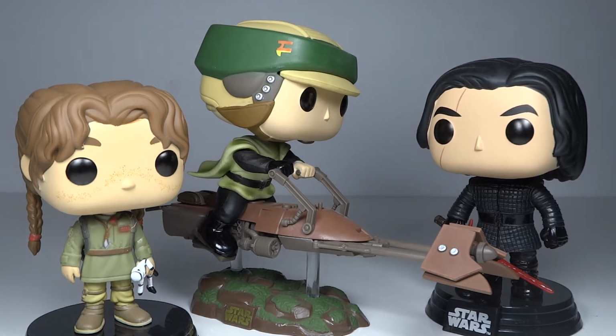I feel like it is really a nice addition to anyone's collection. Even if you were just to get the Leia one, I feel like there's not a huge difference between the two. I would definitely suggest picking up one of them. You don't necessarily have to have both. I might sooner or later pick up Leia, just so I have the original to compare to the chase. But other than that, I really enjoy this pop.